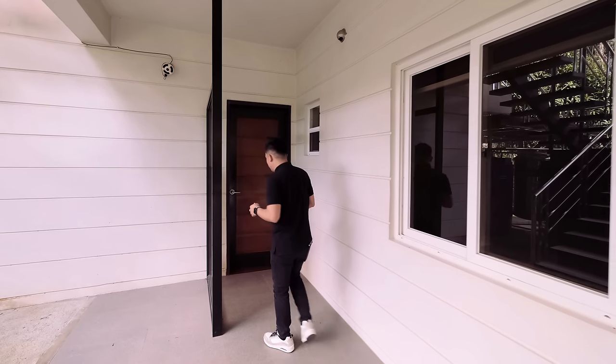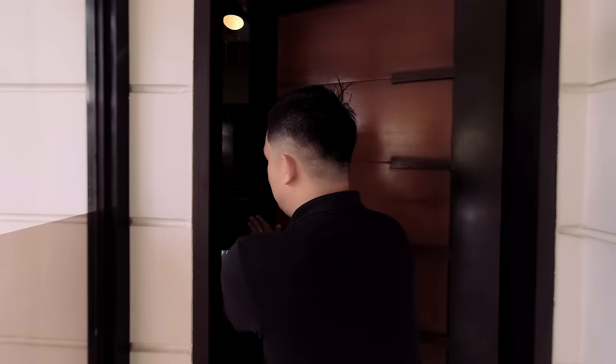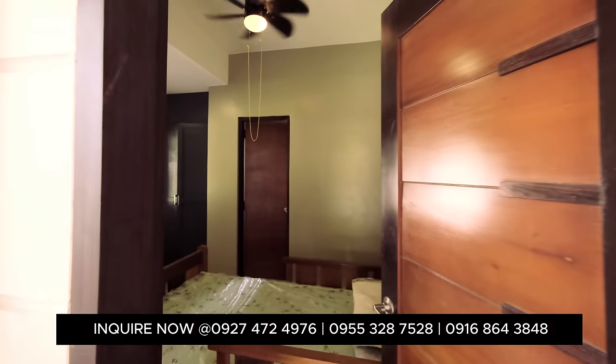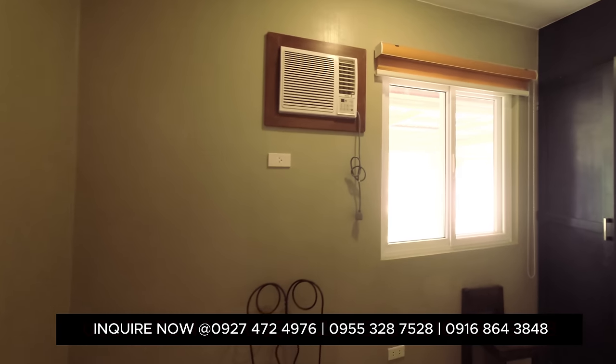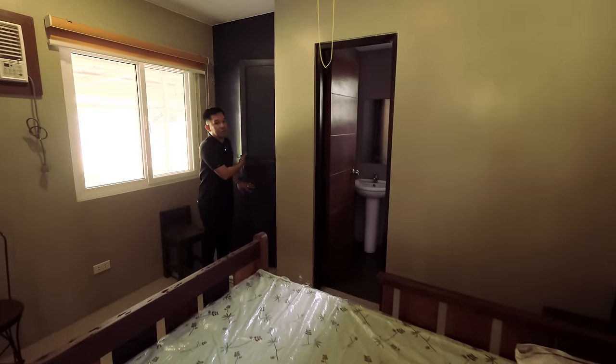Okay, let's go. This is at the back of the house, so you have the staff room. Mind you, upon entering, you have a queen-size bed. Of course, you have the air conditioning unit and then a big window. Plus, you have a bathroom and a wardrobe area.